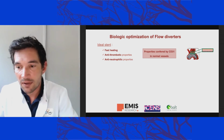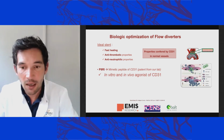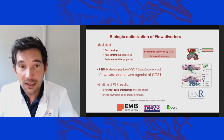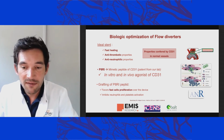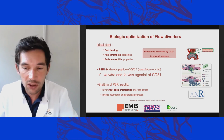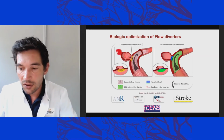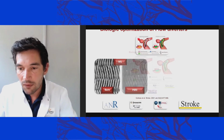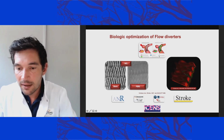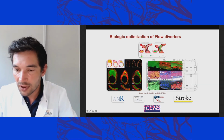And we developed a mimetic of CD31, which is called P8RI, which is patented in our lab. And we grafted this P8RI peptide on the device, the SILK device, in collaboration with PALT, in order to favor fast cell proliferation over the device and also to inhibit neutrophil and platelet activations. Those results have been recently published in Stroke, and what we observed is that there was faster healing thanks to the P8RI compared to the bare group, and also neo-endothelialization over the struts of the device.